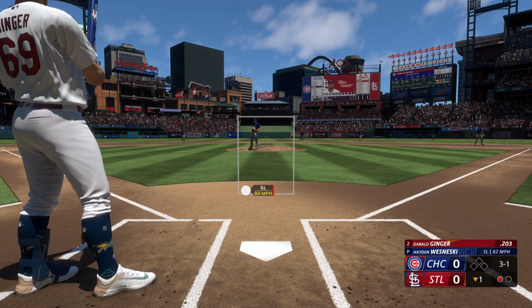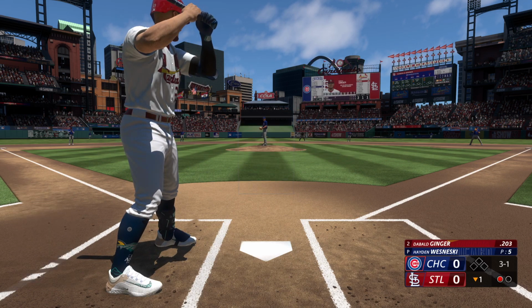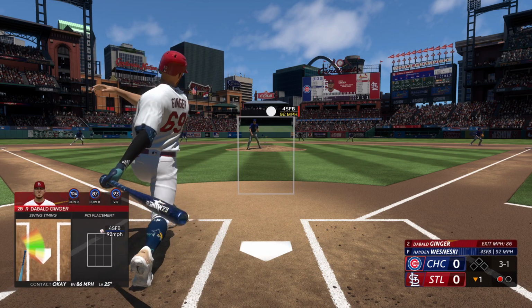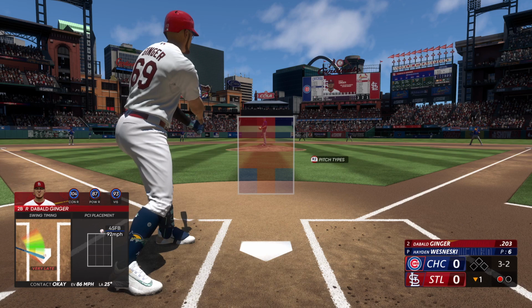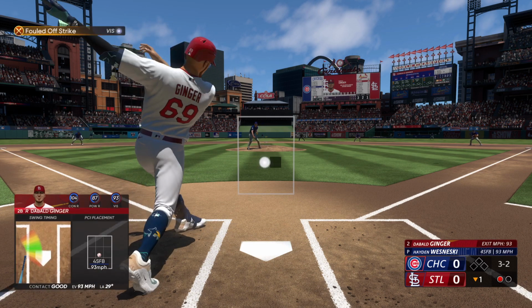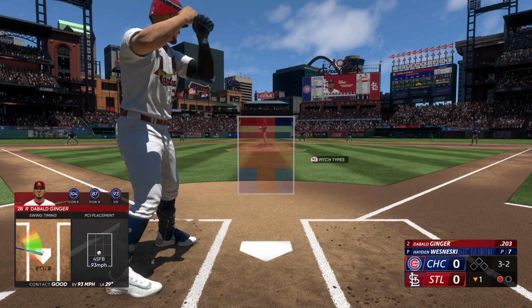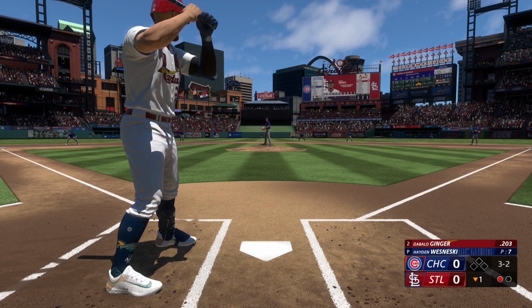I did, and the slider catches the zone just above the knees on the inside third of the plate, so we have a 3-1 count now. I should have let that four-seamer go, but instead I fouled it off and we have a full count. Alright, the payoff pitch now from Wesneski. Four-seamer right down the middle, late swing, fouled off. We're doing the payoff pitch one more time. This will be pitch number 7 of the at-bat.